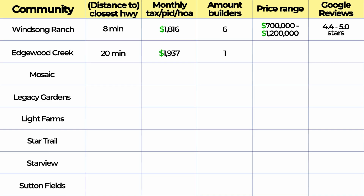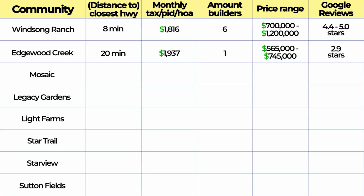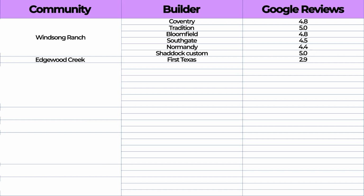There's only one builder in the neighborhood, and that's First Texas Homes. Prices in the community run from about $565,000 to $745,000, which surprises me that you already have homes up for lease in that price range. First Texas has 27 Google reviews and an average rating of just 2.9 out of 5. That's the only builder, and obviously that is not a great score.